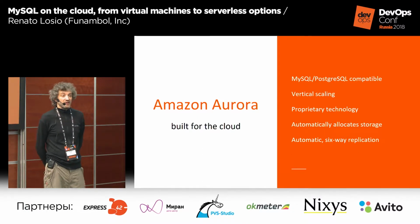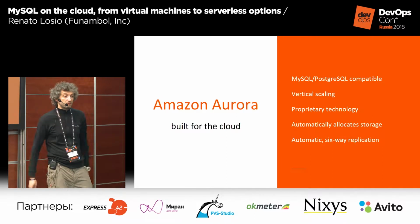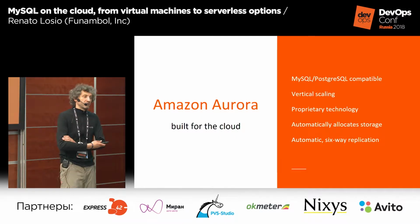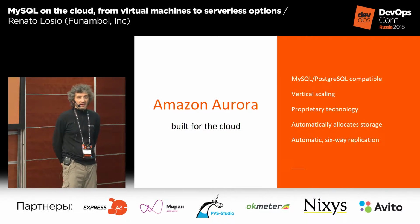Again, you have vertical scaling. You can choose with API calls what kind of resources you want to allocate. So if you want to spend more, basically, and have more CPU and memory, then you can scale up and down according to what you need.